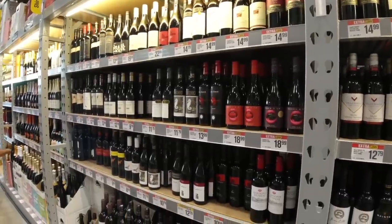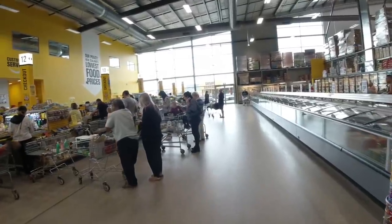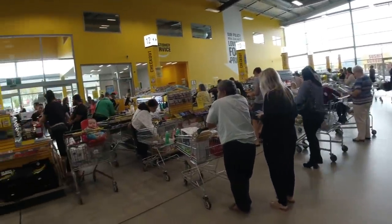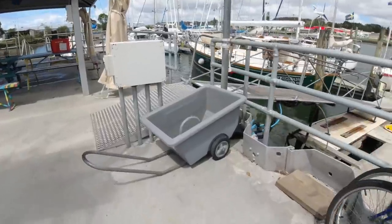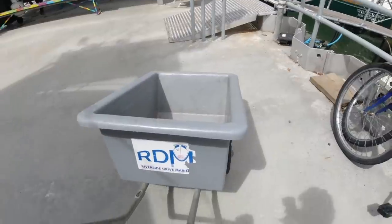I was still getting used to the idea that I could buy anything I want. I was back in a country where everything was available and they had supermarkets. Luxury. Something's arrived for me that's very heavy.